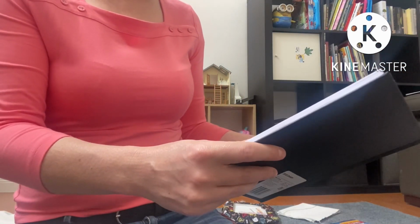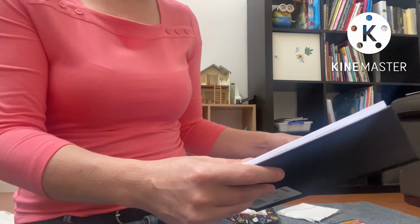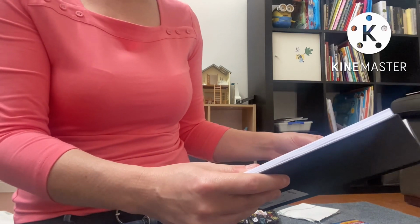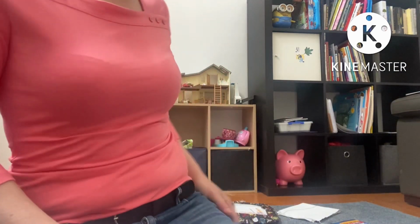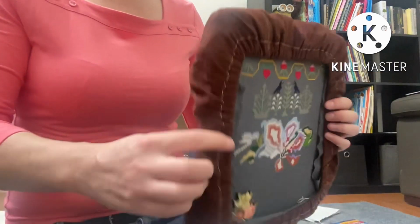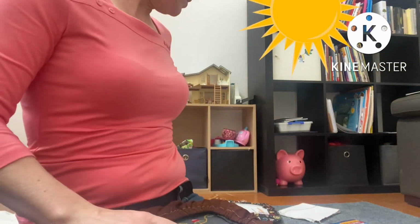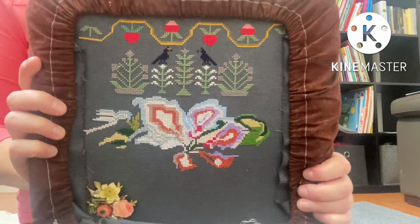WIP number 3. What's this one called? Jane Hopkins, Hands Across the Sea sampler. Started 25th of September 2021, which means it's coming up to its birthday. I decided to stitch this on a charcoal linen. I'll put something behind it. Try again. There we go.